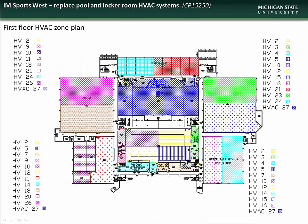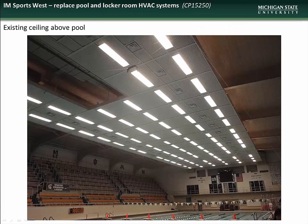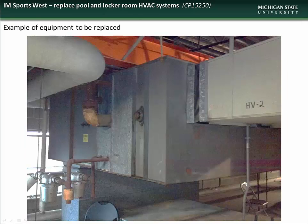This diagram shows the plan for the various HVAC zones on the first floor. Here you see a photo of the pool area and a view of the existing ceiling cloud above the pool. Here is a view of the ductwork area above the pool ceiling and an example of some of the deteriorating equipment in need of replacement.